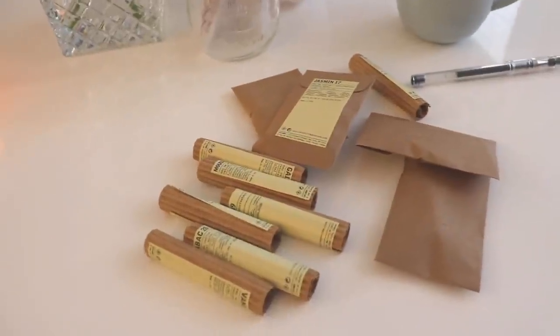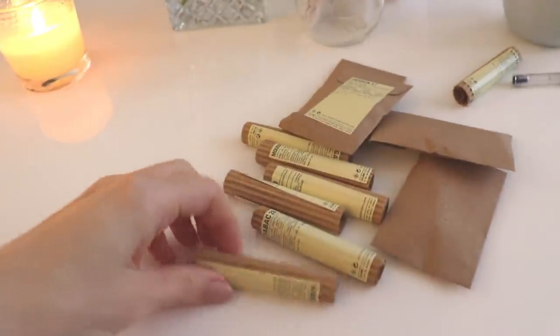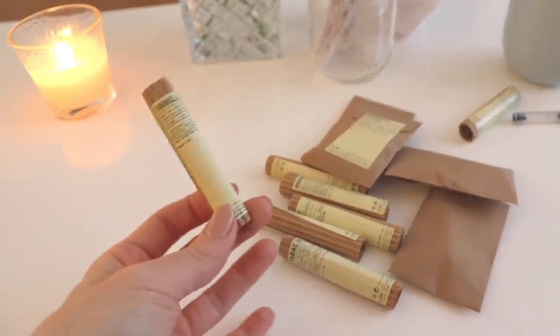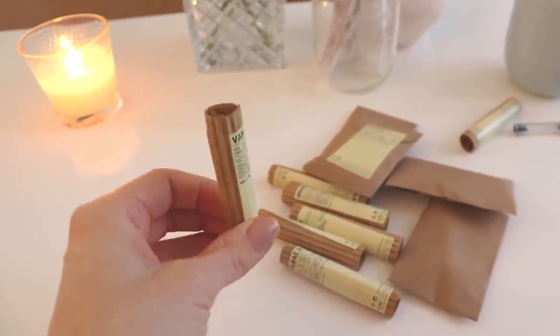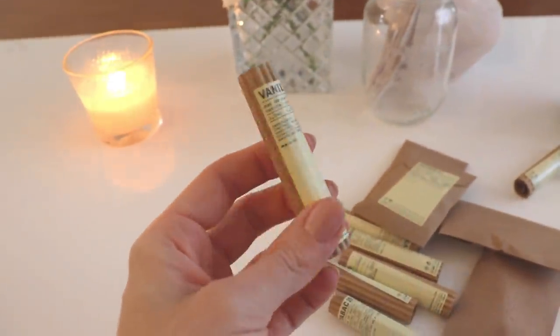All right, so this is what they look like when they come out of the package. I just love the packaging of this, you guys. How cute is it? So yeah, I don't know if this is trying to be more sustainable or if it's just their branding, but I really like the packaging, and I like how it's in this cardboard. So we have Vanille 44.